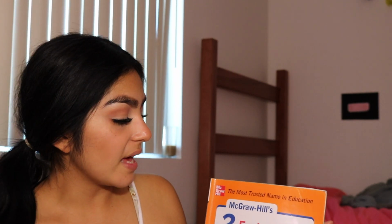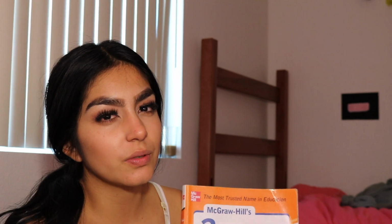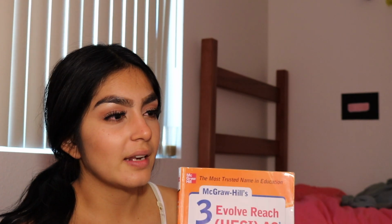I think the book actually says inside that they don't recommend that you take them back to back. They actually tell you how to space it out. I personally didn't do all 3 practice exams. I think I only did the reading, math, and maybe anatomy portions of each of the 3 exams.